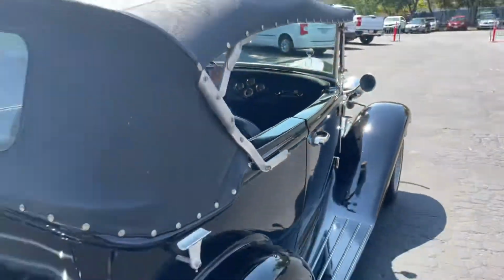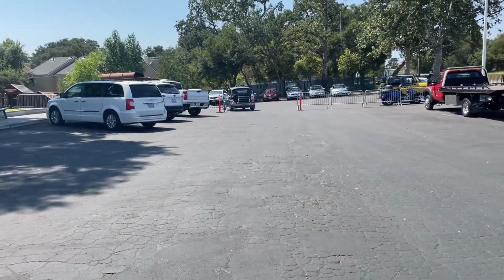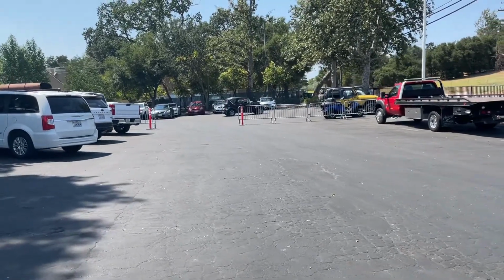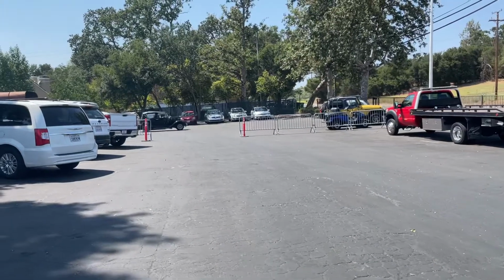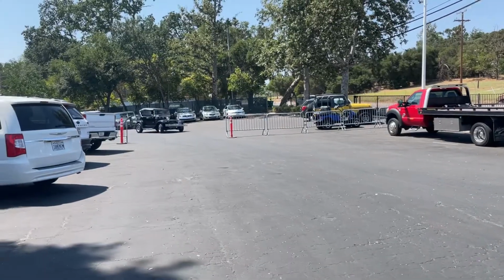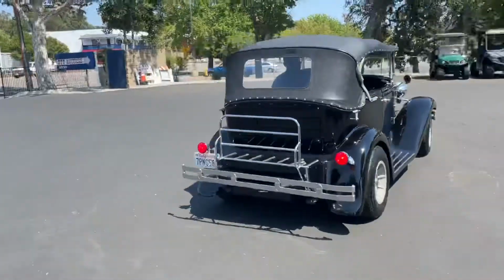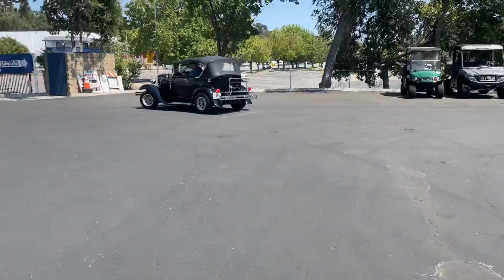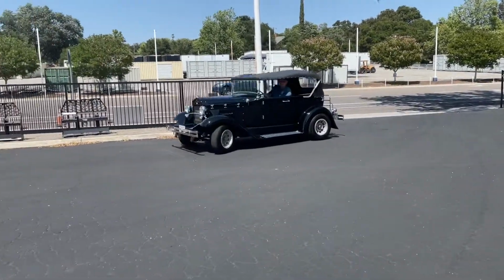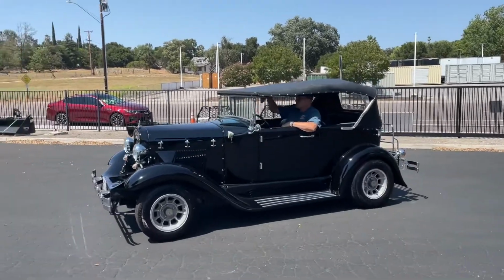Let's see. Nice one. He wants a cool little car. This is one. That's okay. I don't know what else to say. Just runs super good. Park it. Put the top down.